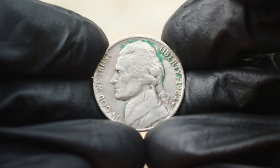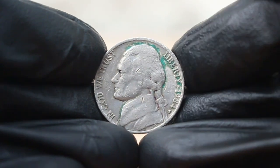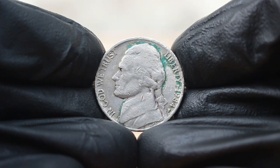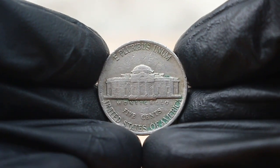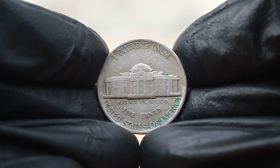Next up, let's look at the specific features of the 1984 Jefferson nickel. On the obverse, we see a left-facing profile of Thomas Jefferson, his stern expression symbolizing resilience and strength. The word Liberty appears to the left, with the date 1984 just to the right, accompanied by the mint mark P, which stands for the Philadelphia Mint. This mint mark indicates that the coin was produced in Philadelphia.